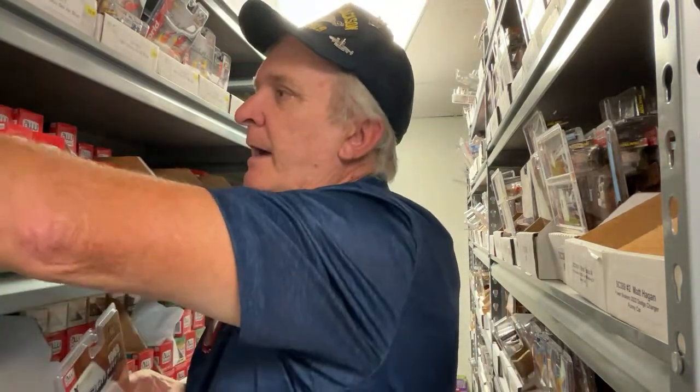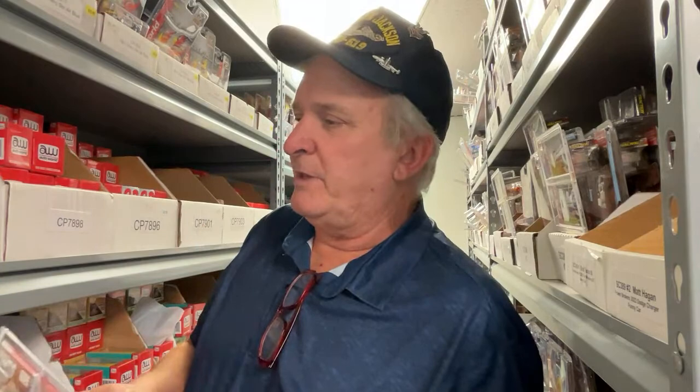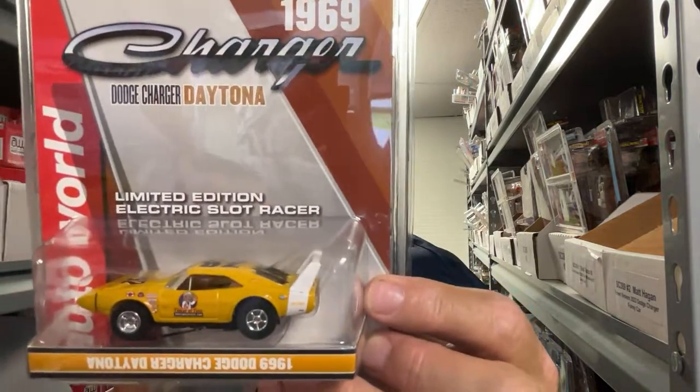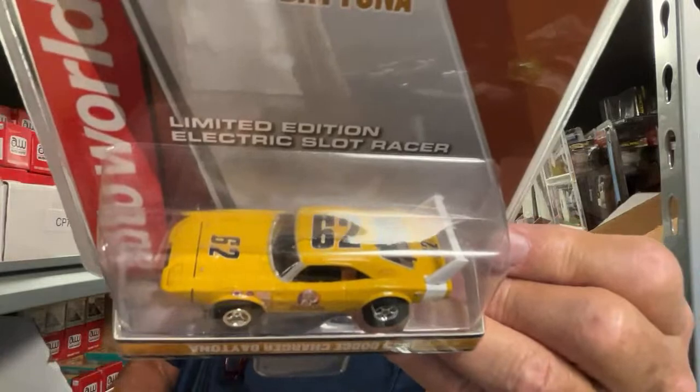Now, the other one, which is extremely low, I don't even know how many we have left of these. I think we could only have a case of these. And this is probably one of the most popular ones we did, which is CP7829, the Dodge Charger Daytona with Pro Tinker Toys, 1962.